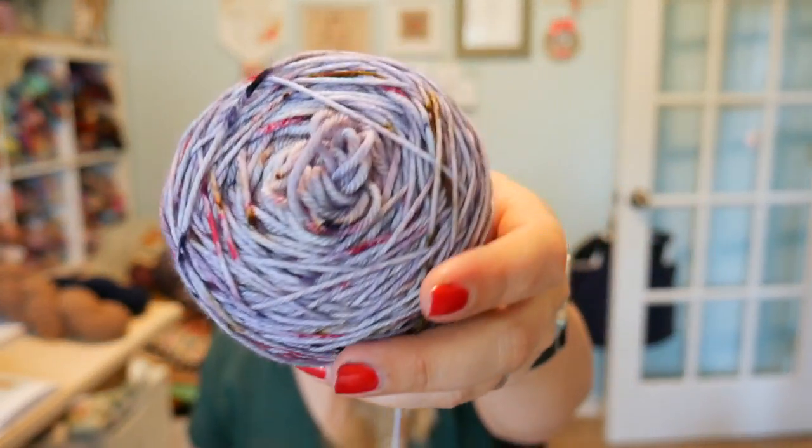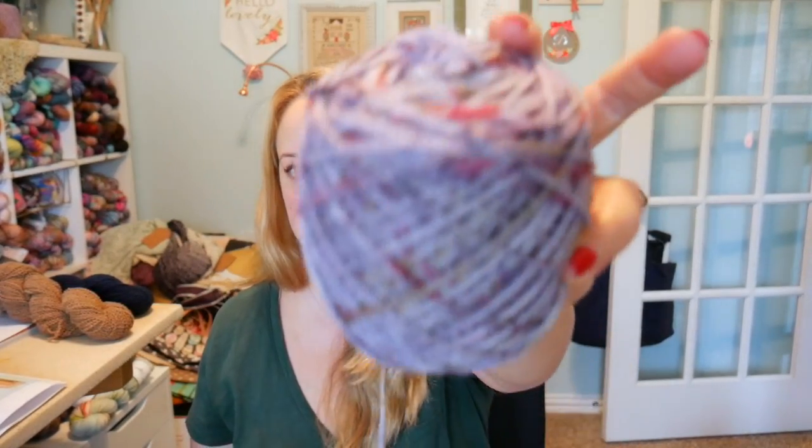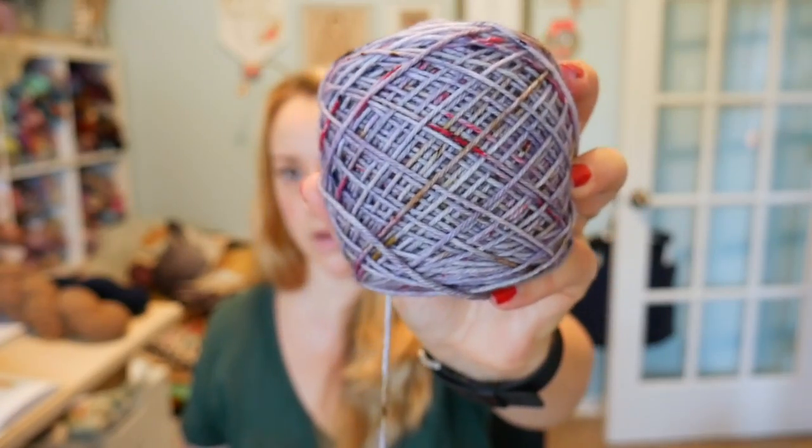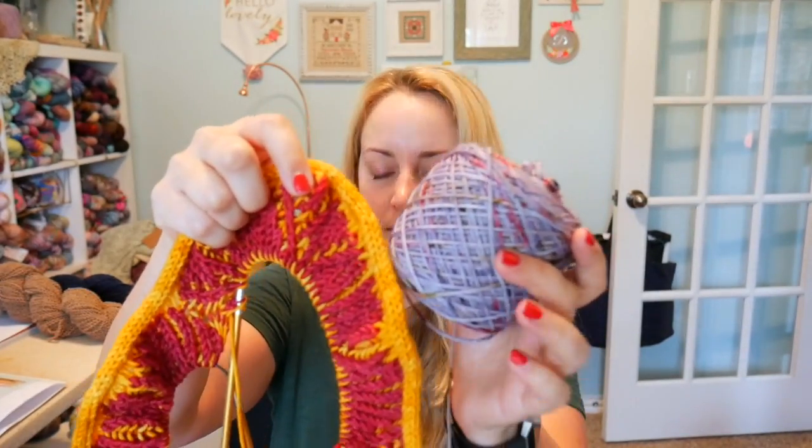And then my third color that I'll be adding in is also Suburban Stitcher, and this is called Masquerade. It's a kind of grayish purple lavender background with red and navy and golden ochre speckles. So that I think is going to be really fun. So there's the three colors. It's going to make some great stripes, like it's purposely kind of color blocked and stripy pattern, and I'm really loving it.